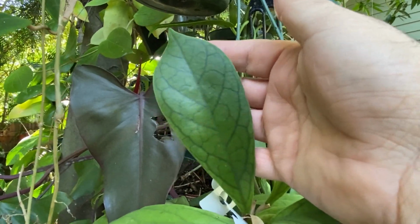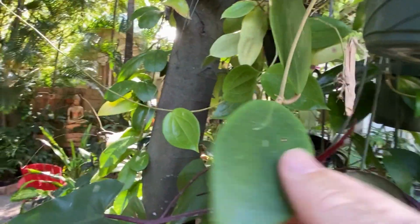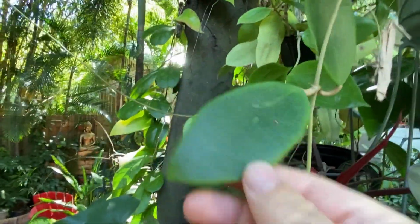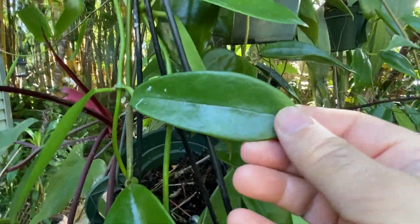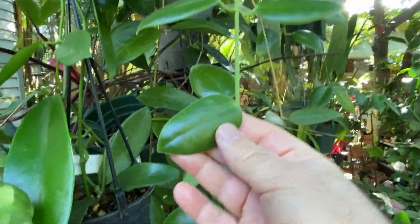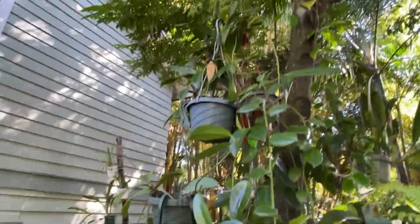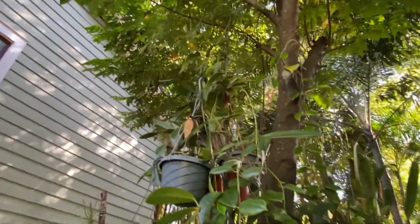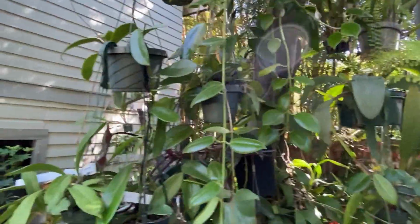And let's see, this is the RHM 2021. And over here I have a ghost fairy. And then I have a melliflua here. I have a ciliata here. And that ciliata is way, way up in the canopy of that tree. And it drops down. It hasn't bloomed for me yet, so.